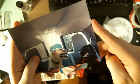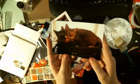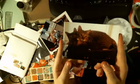There's Sandy and Skip in the back of the car. They were excited to go to the dog park. Oh, come on. They look like they're smiling at each other. And Sandy gives me kisses. And Dino Man is the daddy cat. He cuddles with everybody.